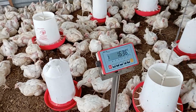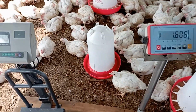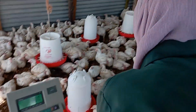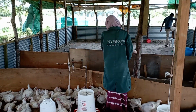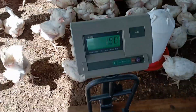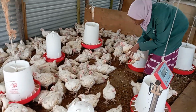So that is 1.6, but currently I'm not doing 1.6. It means it can be here for a few days. So Mariam, take this one, the 1.8, and take him or her to the other space. So this is what we'll be doing for the next step. And here we have another one, 1.9, guys. This is just amazing, right? So let the whole process begin.